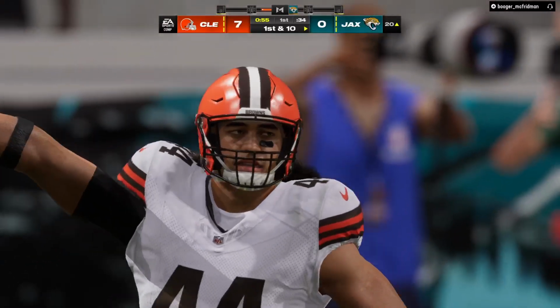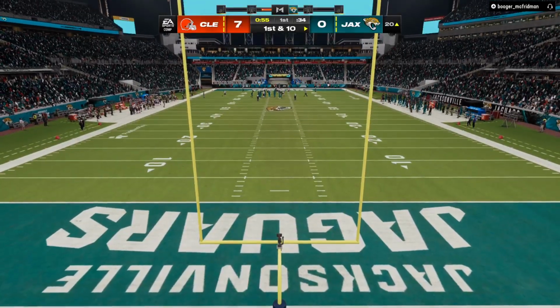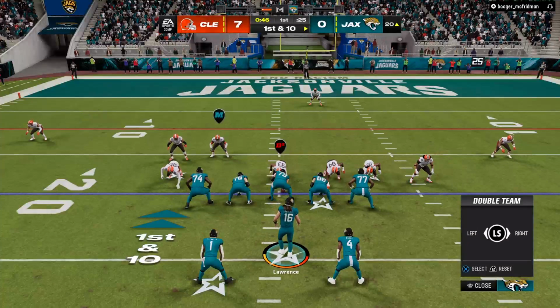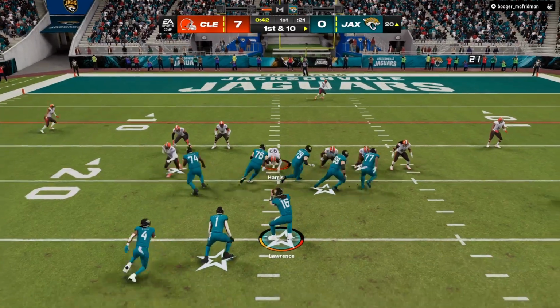But he's certainly done a nice job spreading the ball around on this drive. This time he gets it out to his back, and it's another nice play and another first down. They've got the defense on their heels a little bit. They're reacting instead of being aggressive and making plays.